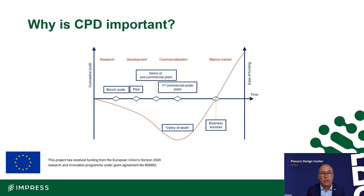Another way of looking at the important role of conceptual design is to consider the scale-up from bench scale to pilot, demo, pre-commercial plant, and finally the industrial plant. Especially in the pilot and demonstration phase, the spending increases, leading to the so-called valley of death, where it's still uncertain if finally there will be a business success. This valley of death is often difficult to pass because it's not easy to convince management or investors to spend money on demonstrating the developed technology.